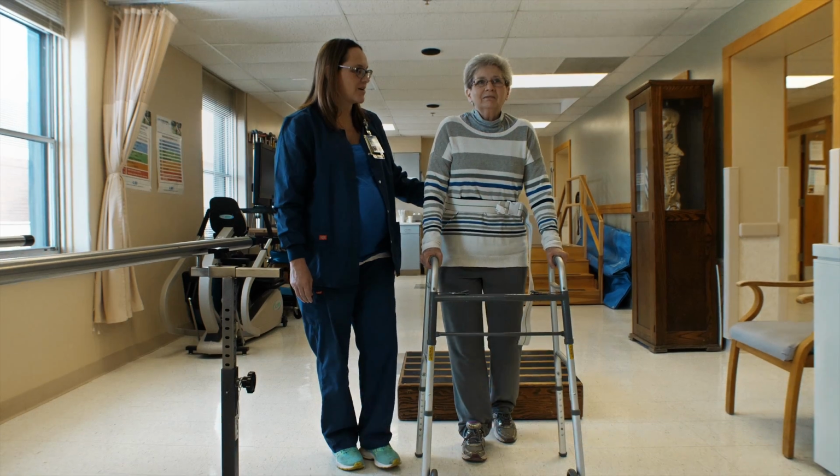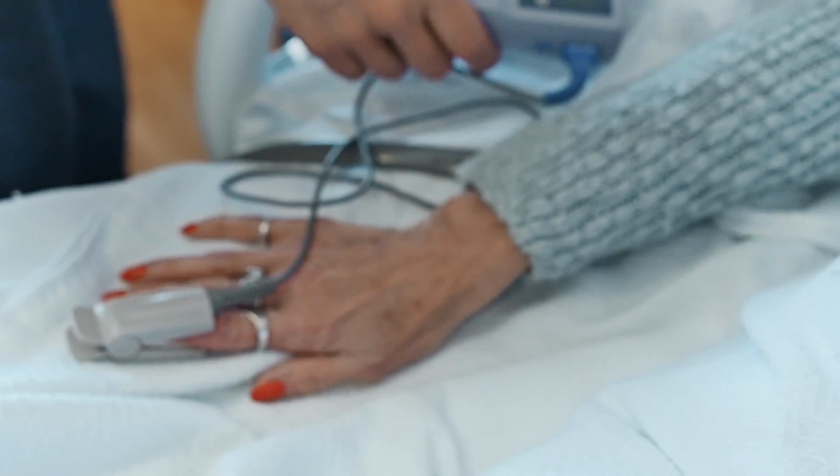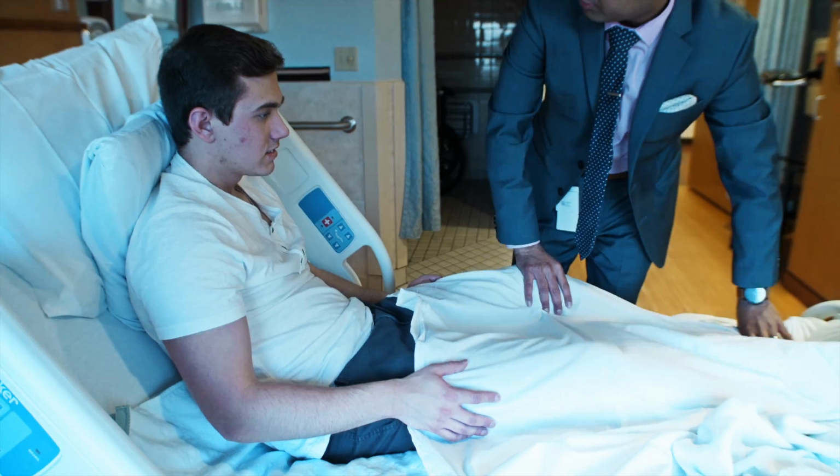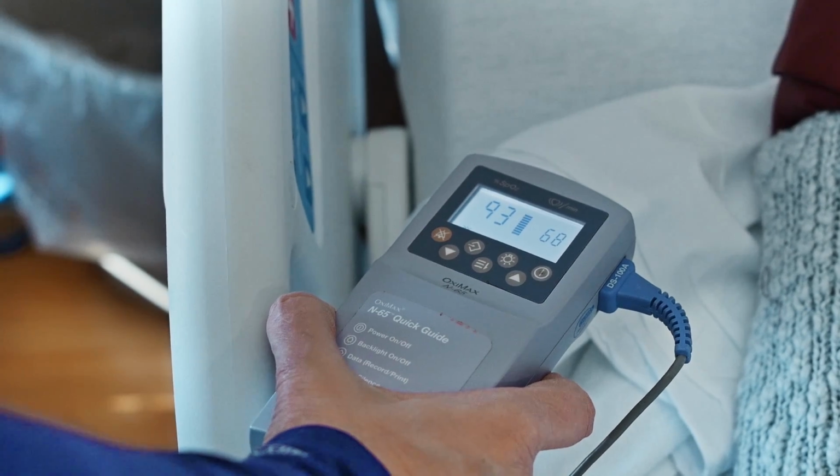Here in our rehabilitation unit, we take care of patients after strokes, brain injuries, spinal cord injuries, major catastrophic illnesses. We have a 10-bed acute rehab unit here at Findlay. Our purpose is to get folks back home. They come to us from various different settings, different levels of mobility. Sometimes they can walk when they get here, sometimes they're bedbound, and our goal is to get them up and going and back home to their families.